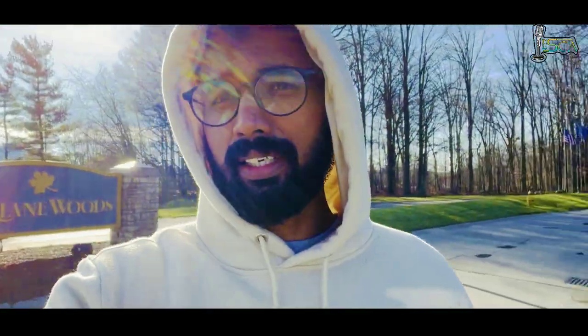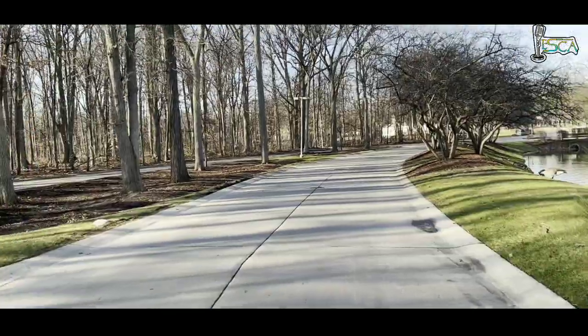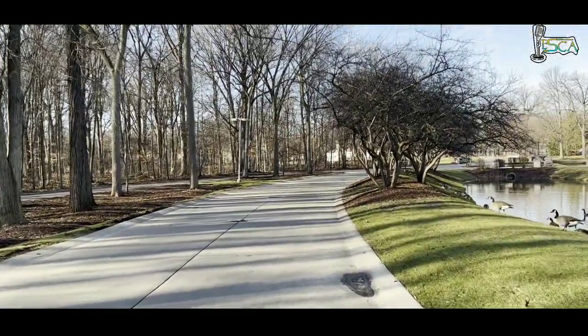So right now I'm standing outside the Fairlane Woods locality. You can see this. From there you have to go inside, and currently it's 10 AM and the temperature over here is 1 degree Celsius. It's very cold, my hands are freezing, still I have to hold my mobile. So I'll show you over here. I'm right outside the Fairlane Woods, so let's go inside. And now we entered the Fairlane Woods.